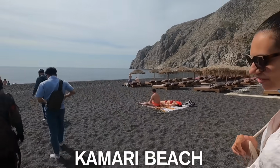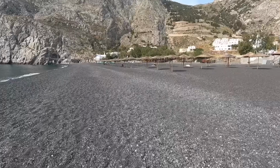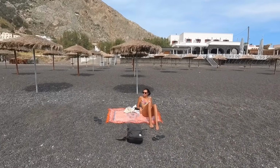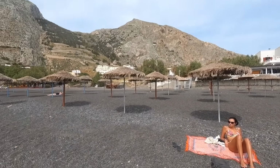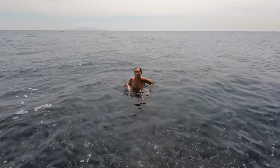Kamari Beach is one of the best beaches on the island, a beautiful long volcanic beach, and just like everywhere that we visited, you have the incredible mountain cliff views. We were surprised to find that the beach was pretty much empty still in May. It still wasn't too hot at that time of the year, so maybe that's why.